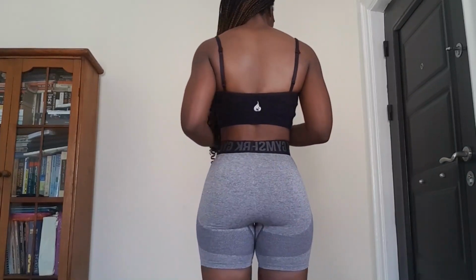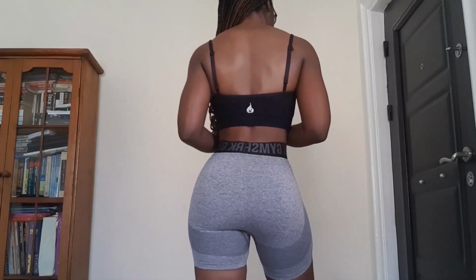Now moving on to the seamless shorts, my favorite all time is the Gymshark Flex shorts. Now I'm not gonna go too deep into this because I've done a whole review of the entire Gymshark collection and I'll leave a little link above if you wanna watch it. But trust me, these are the best. Super comfy, super flattering, and they don't go anywhere when you're working out, no matter how much you're jumping or whatever else. Now we'll move on to the performance stuff.